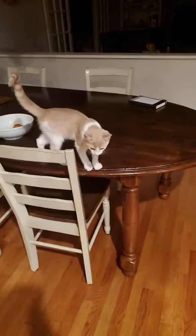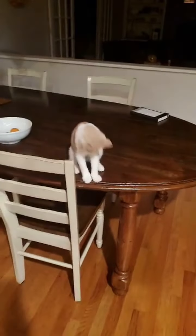There's the cat, not supposed to be on the table, right? What are you doing up there? No. Come on. Oh, you're going to be a little monkey now. Okay. All right. So, oops. There we go. Say hi. This is the best cat ever. He lets you do whatever you want with him.